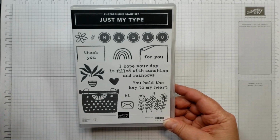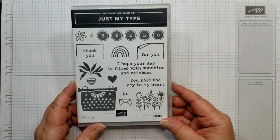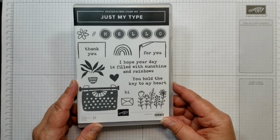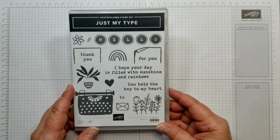Since this is actually the first time I'm putting ink to it, I thought, well, I will use this as my first Throwback Thursday since the new catalog comes out.